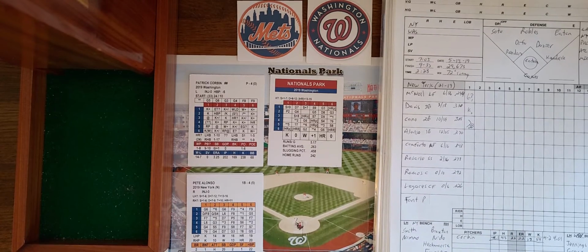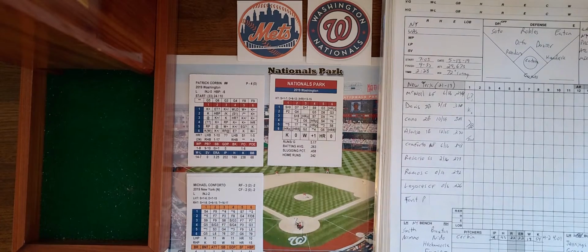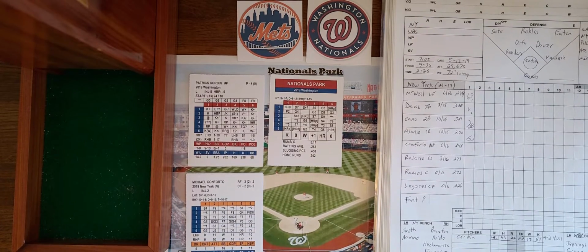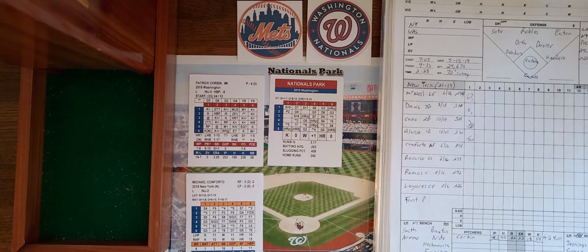Ooh, that's a tough decision. Do you intentionally walk? You know what? They're going to intentionally walk. They're going to intentionally walk Alonso. The strategy might backfire, but they're going to play their percentages and let Corbin face the struggling Conforto, who's only hitting 148, 5 homers and 16 driven in.